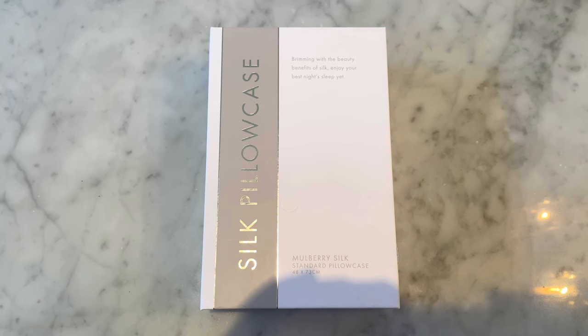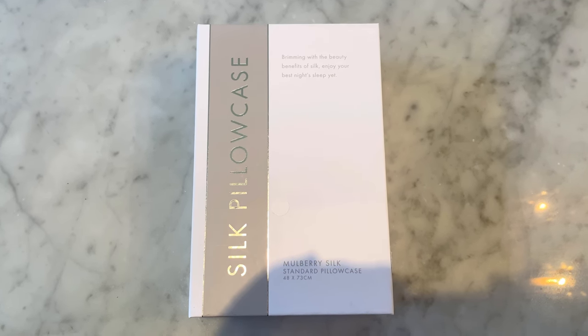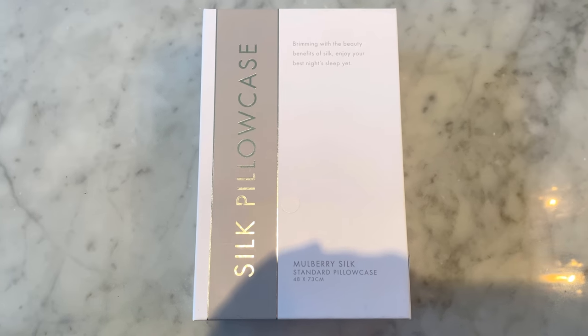This here is a mulberry silk pillowcase and I picked this up from Pillow Talk.